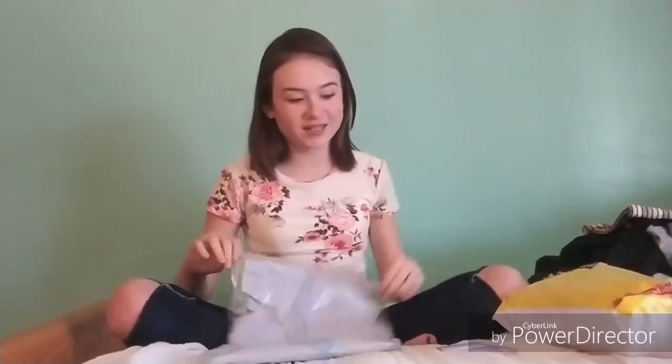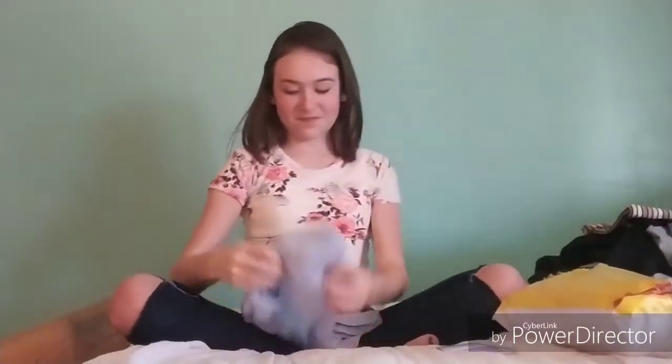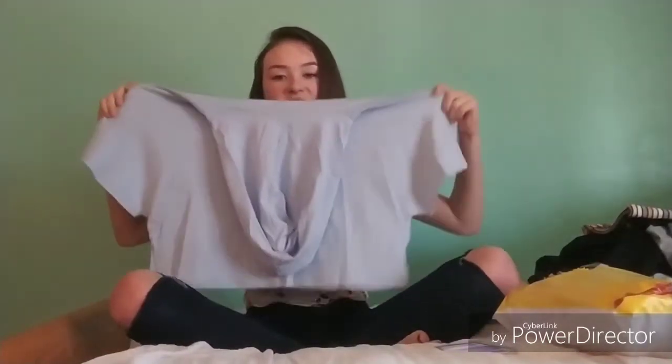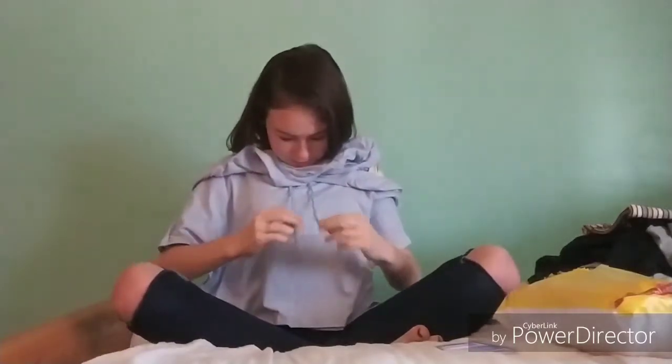This next thing, oh, I was so excited for this. So excited. This is a hooded drawstring tee. This is so oversized. Wow. I got a small. It was originally $19, but I got it for $8. It is an oversized t-shirt, but it's a hoodie with drawstrings. I love this so much.